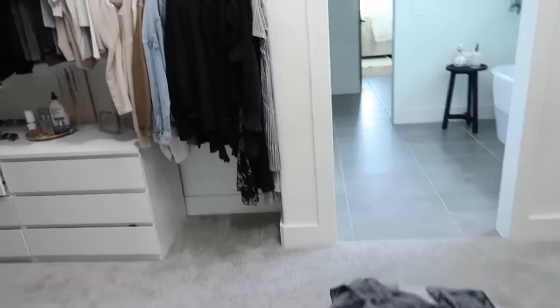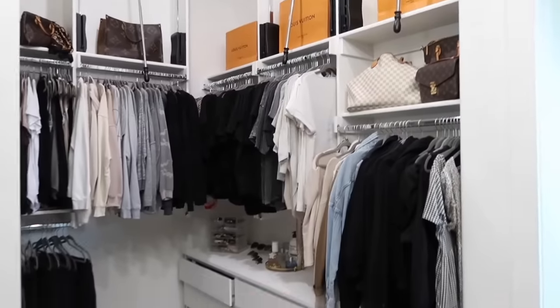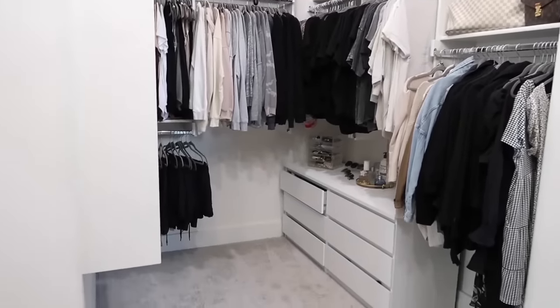Next up on the list is my closet. I'll give you several tips for decluttering clothes because I know some of you guys have a hard time.